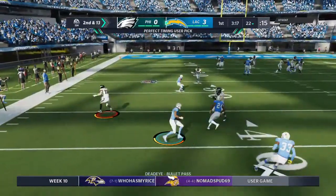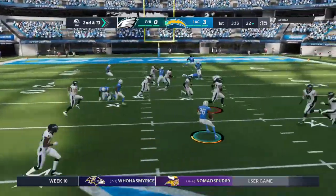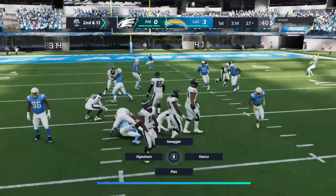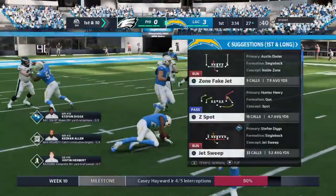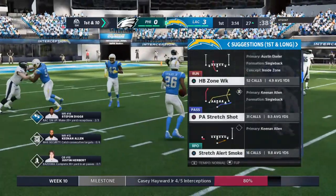He rifles one that's intercepted. Picked off by Casey Hayward, and he's able to get it back to right around the 27. So, CD, his very first pass of the afternoon intercepted.